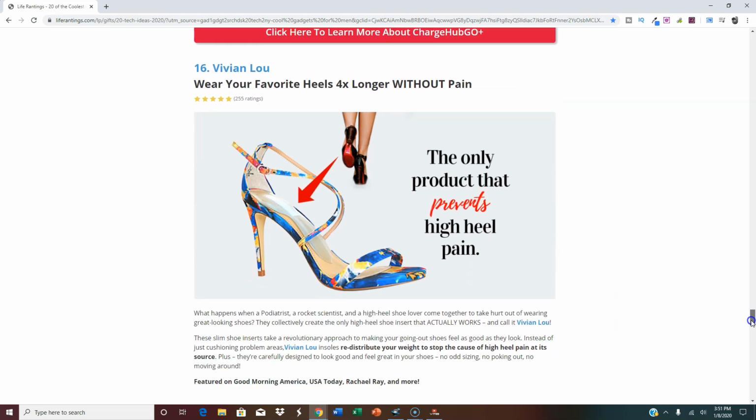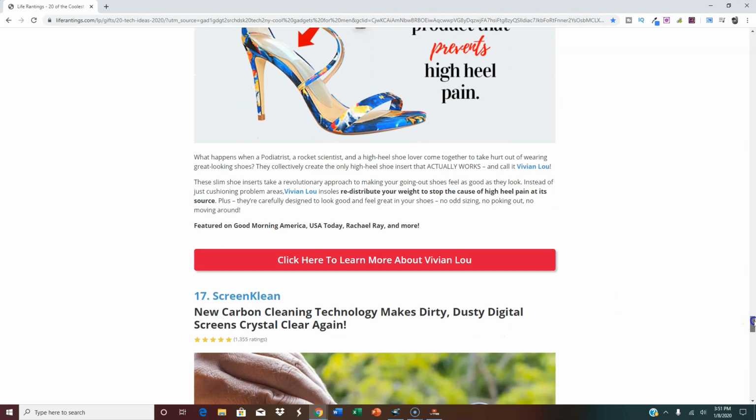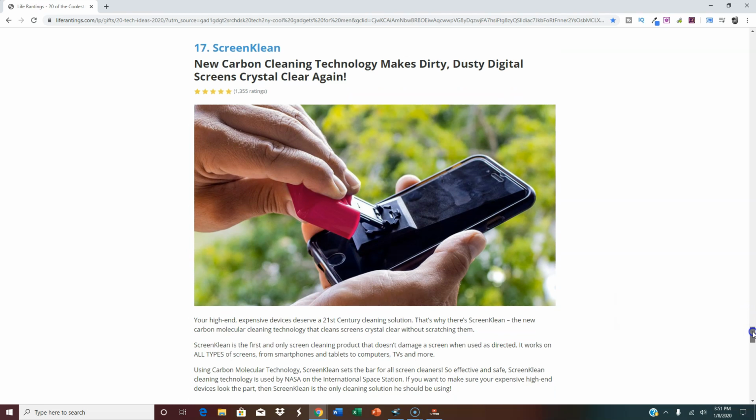Wear your favorite heels, you ladies, 4 times longer without pain. Okay, so this is a slim shoe insert. It makes your going out shoes feel as good as they look. Instead of just cushioning problem areas, it redistributes your weight to stop the cause of high heel pain at its source. Interesting.